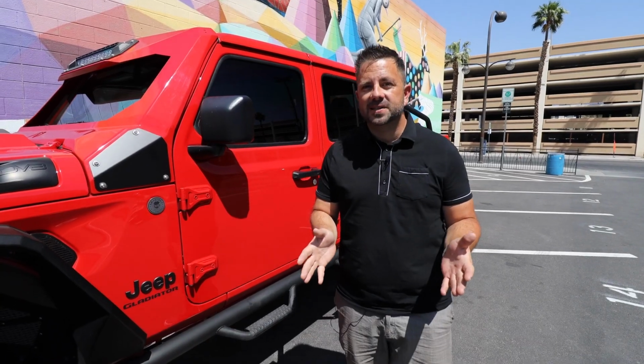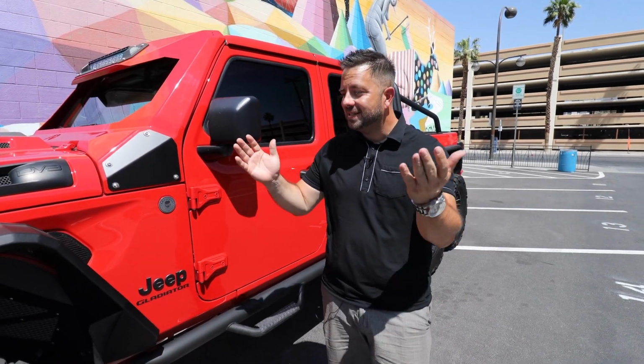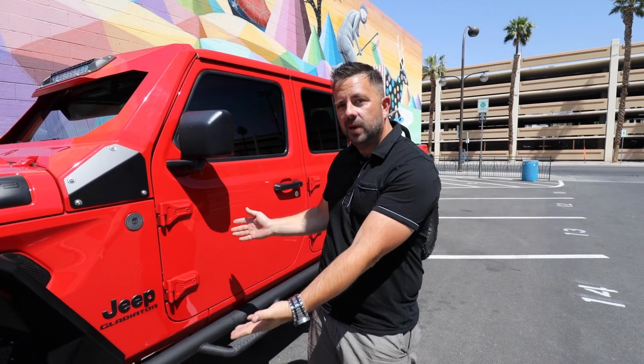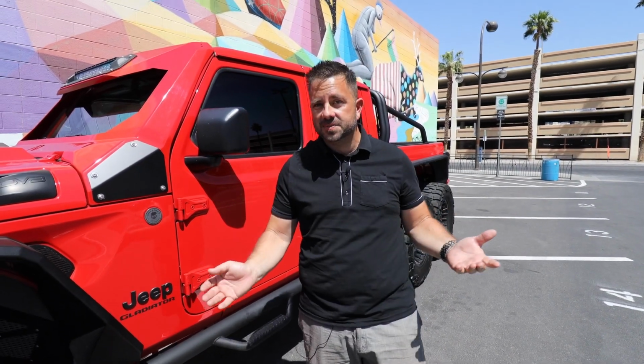It just broke 100 degrees here in Las Vegas, and I figured what is a better time to actually take out this Jeep 6x6 out in the Vegas sun. So we wanted to drive it around for the day just to test it out, because a lot of people ask, well, why would you want to rent an exotic car if you own a rental car company? The reason is I don't rent these types of cars, and I've never actually been in a Jeep 6x6.